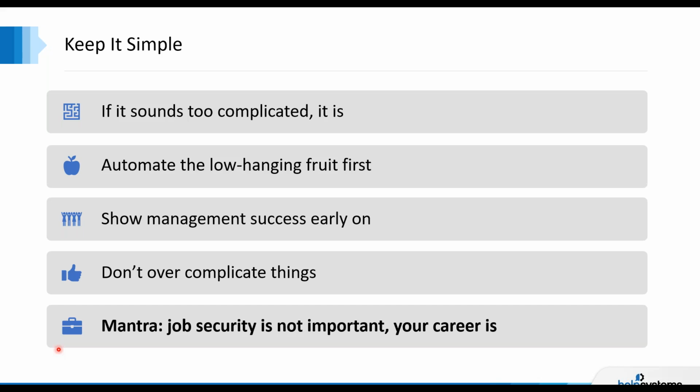They've made it so complicated that nobody can come along after the fact and unweave the complicated mess that was put in place. So keep it simple. I mentioned automate the low-hanging fruit first, automate the mundane, automate the daily tasks, find a pilot project that's going to be successful early on to show management that the automation project will be successful.